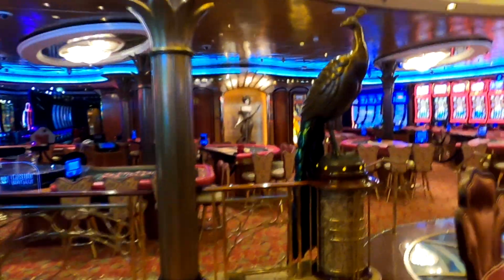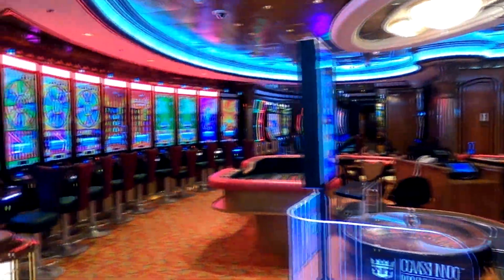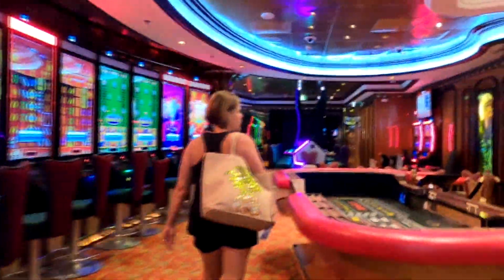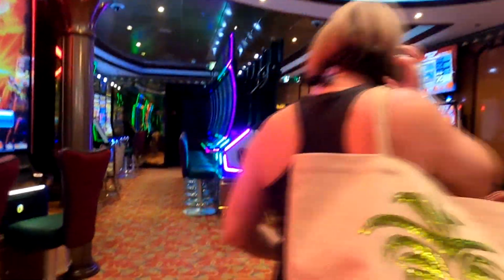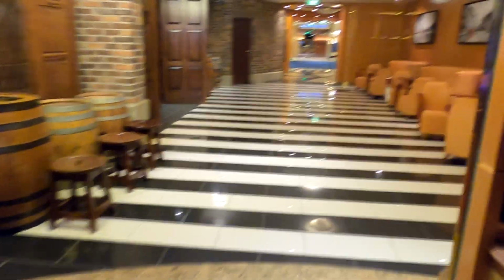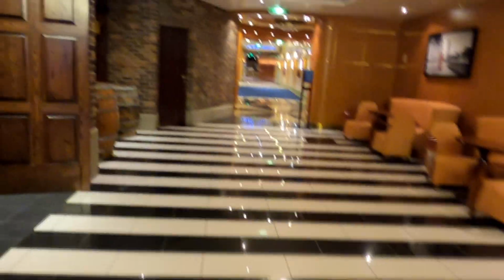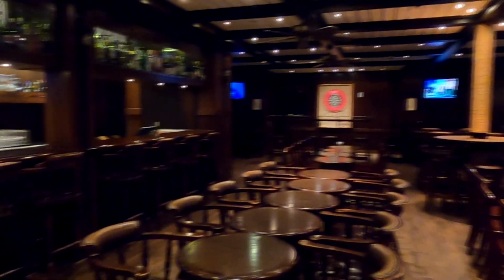Now, most ships have a casino. This one was relatively small. It was big enough for the number of people who wanted to use it. And as usual, you had to go through it to get to the theater. Now, as you were exiting the casino, on the left-hand side, this was the Quill. This is kind of like a British pub. They normally had a guy with a guitar doing some singing. He was quite good. Billiards, had some sports, soccer, whatever going on.